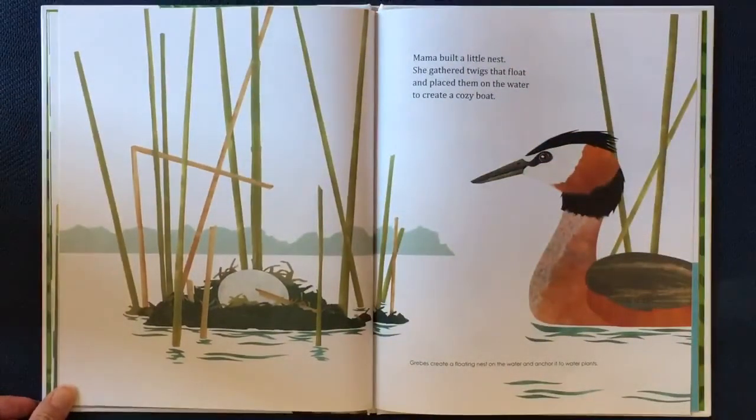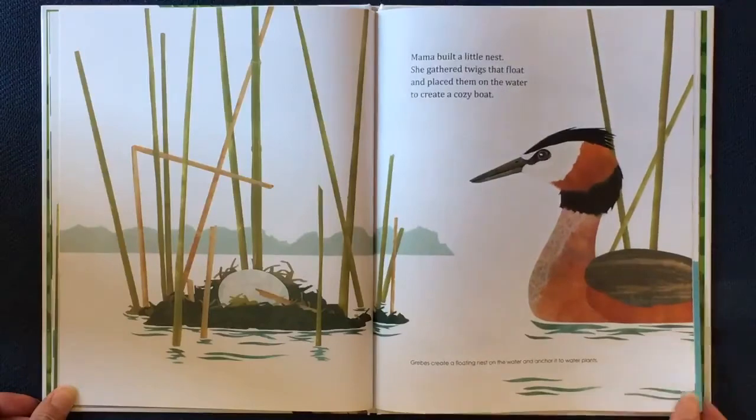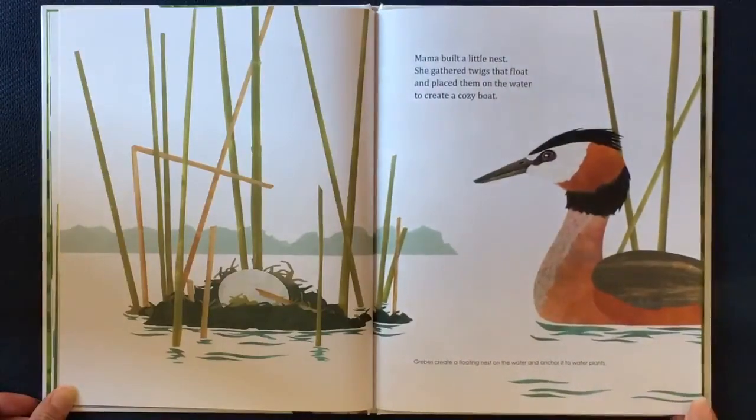Mama built a little nest. She gathered twigs that float and placed them on the water to create a cozy boat. Grebes create a floating nest on the water and anchor it to the water plants. Would you like to have a bed on the water?